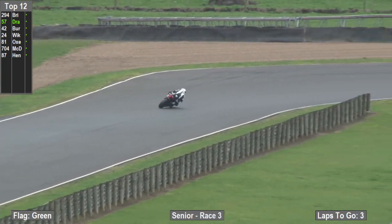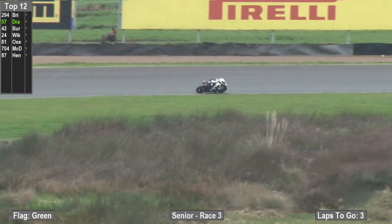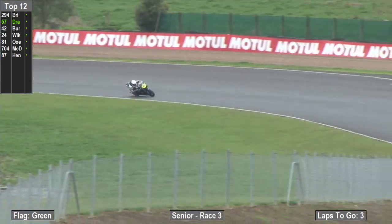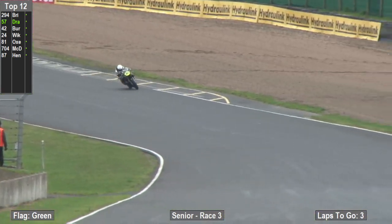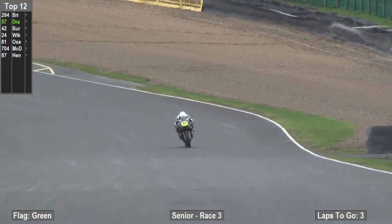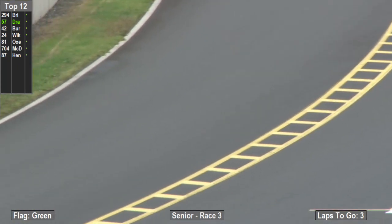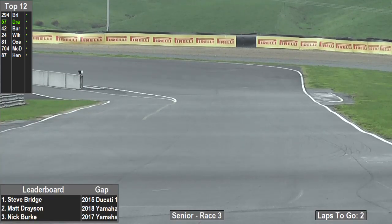The gap doesn't look like it's come down a considerable amount, so here we go. Just a little bit of a buck out of the turn 10 sweeper, but on the gas it is Steve Bridge. And 2 laps to go with a 109.4, and then we go to a 109.4, so Matt Drayson can't match the pace of Steve Bridge.